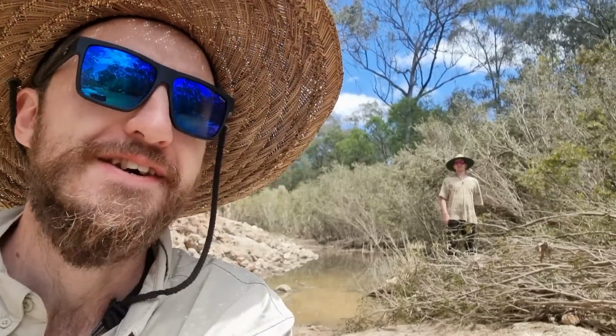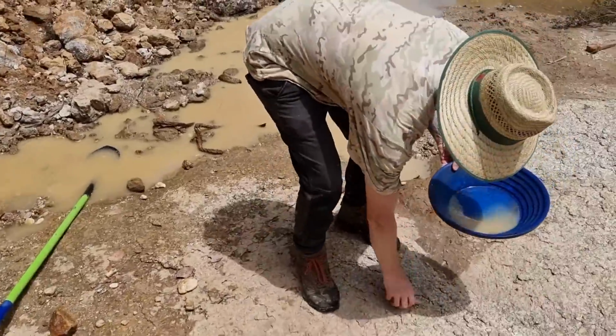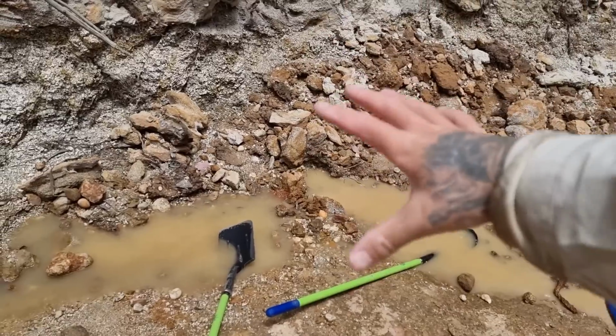Gadsy, it's opposite day. Opposite day? Yeah. When we originally found this spot a year ago, this is where the best gold was. But now we've moved a little bit further down and we're starting to find the same sort of consistent speck count. It seems to be sitting under that bank collapse. We kind of found it.